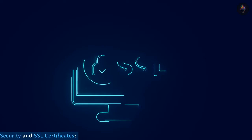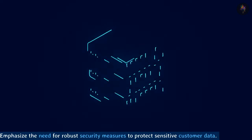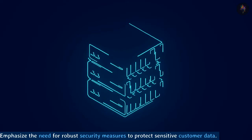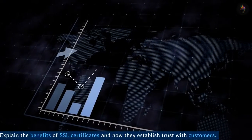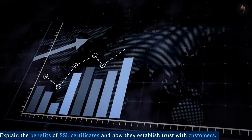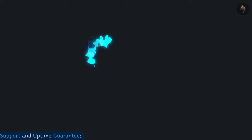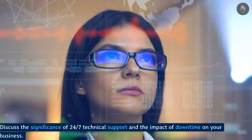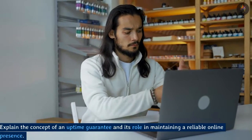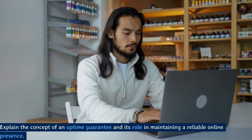Security and SSL certificates. Emphasize the need for robust security measures to protect sensitive customer data. Explain the benefits of SSL certificates and how they establish trust with customers. Support and uptime guarantee. Discuss the significance of 24/7 technical support and the impact of downtime on your business. Explain the concept of an uptime guarantee and its role in maintaining a reliable online presence.